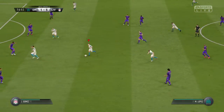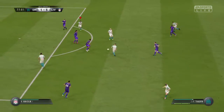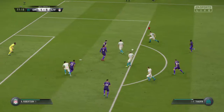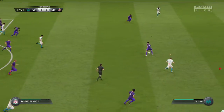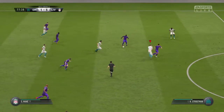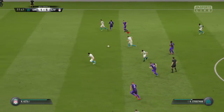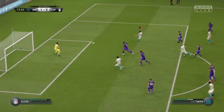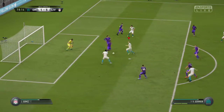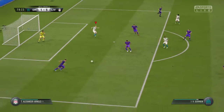Now Strootman. Got the opposition backpedaling a little bit. And here's the shot. That's a good block. Quick-witted and quick in his movement too to intercept there. He's blocked over. Goalkeeper can only parry it out.